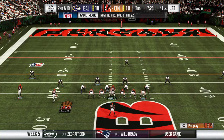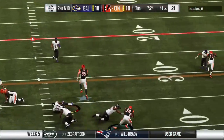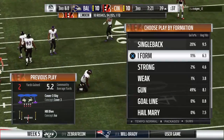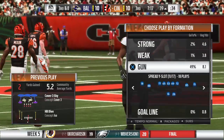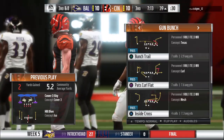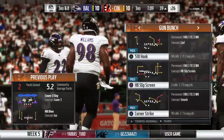Here now is 2nd and 10, again from the 41. A handoff to Mixon. They'll fight forward for a couple down inside the 40. Pretty good little two-play sequence there. You force the incompletion, then a very short pickup. Yeah, now maybe you bring in an extra defensive back or two because you want to try and defend on third down. They like to play those nickel or sub packages, don't they?